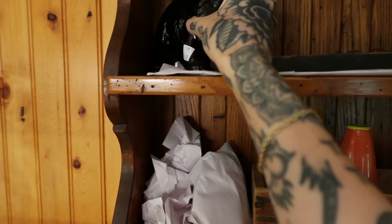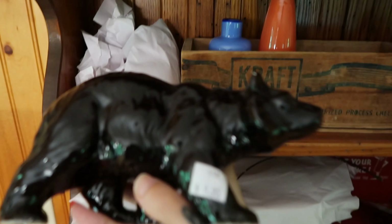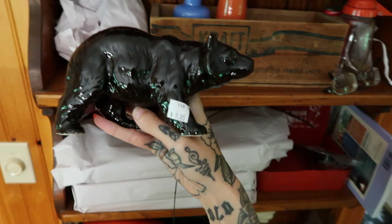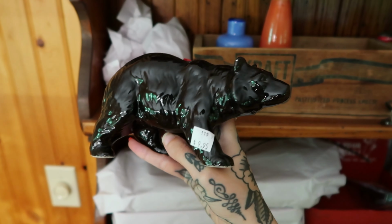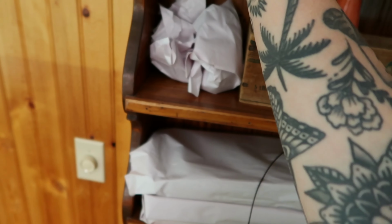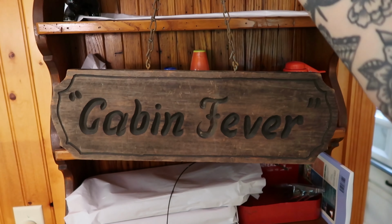So we have been thrifting a lot. And at first I wasn't sure if thrifting was going to be good in North Carolina, but it's actually phenomenal. We found so many amazing pieces for the cabin. We're gonna be really selective and curated about what we want to have in the cabin. So here are a few things that we picked up so far.